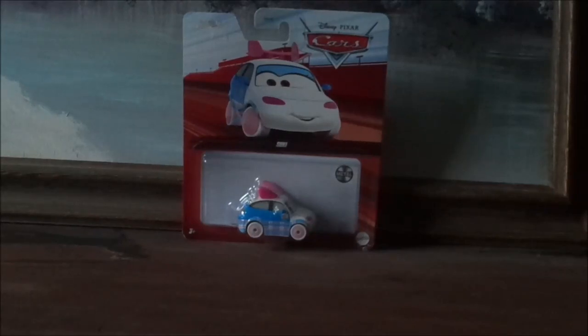Today we're going to take a look at Suki, one of the Japanese tuners from the CarsToon Mater's Tall Tales episode Tokyo Mater and Cars 2. Now, before we get right into the review and the retrospective, let's start with the unboxing.